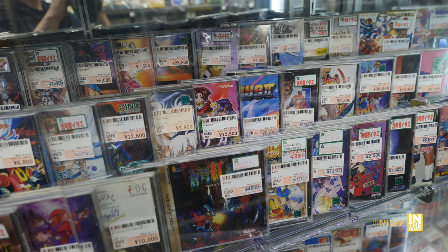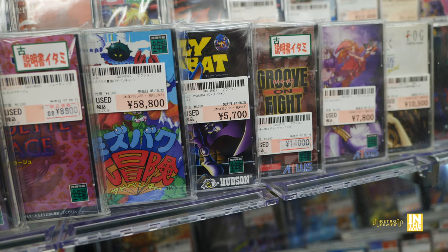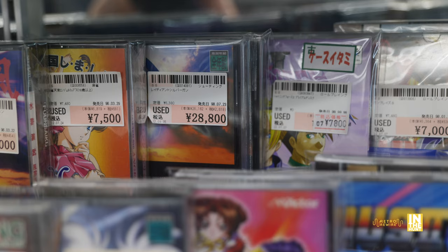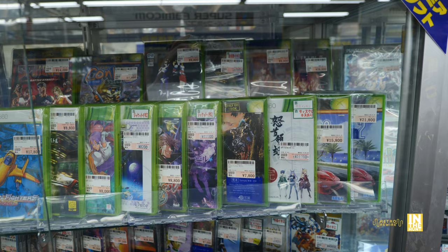In the back, they have Radiant Silvergun for 28,800 yen. Cotton 2. And then Woolly Wombat for 5,700. And look at that. Groove on Fight got a PlayStation release. Crazy. And then they have the Panzer Dragoon bundle with 1 and 2. And there's Radiant Silvergun. That Panzer Dragoon bundle was 9,000. And they even have Dracula X there for the Saturn next to Street Fighter Alpha 3. Metal Slug, OutRun, Power Drift, so much good stuff there.